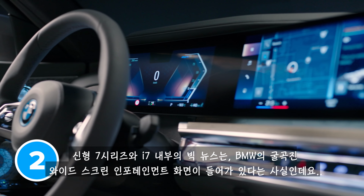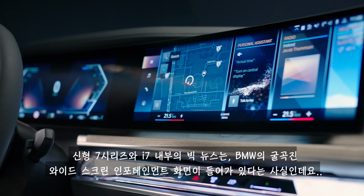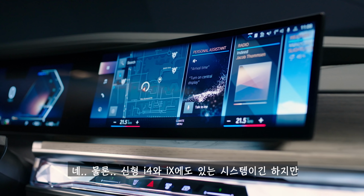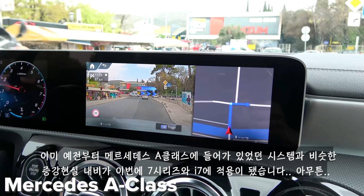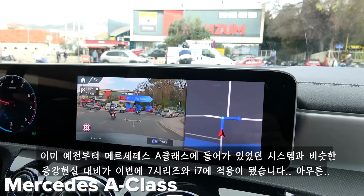The big news on the inside of the 7 Series and i7 is that the cars get BMW's curved widescreen infotainment system. Okay, so I know you can get this on the new i4 and iX, but the 7 Series and i7 get a new augmented reality satellite navigation system like you've been able to get in the Mercedes A-Class for quite some time.